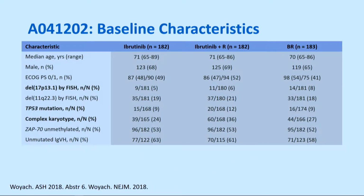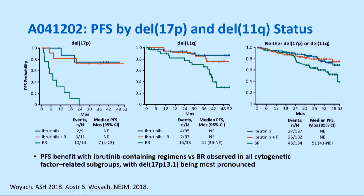One thing that was interesting in this study, it did allow deletion 17p, which is very clear now, that chemoimmunotherapy in 17p deleted populations does much worse and would not be recommended. However, we can analyze these subsets. The number of patients who had deletion 17p is about 8% in the BR arm, and 27% even had a complex karyotype. So, not surprisingly, BR does much worse with the 17p deletion.